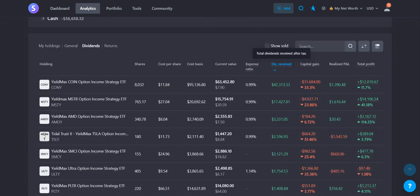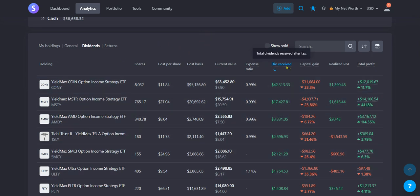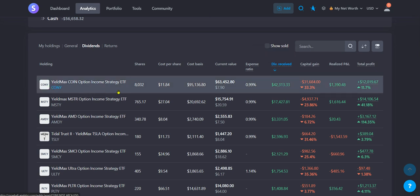All right, so let's take a look at this. We have this sorted by dividends, it looks like. Total dividends received, after taxes. I don't think it's after taxes. This is before taxes. All right, so CONY, a big position, 8,032 shares. Our cost per share is $11.86. That's when you combine Charles Schwab and Robinhood.